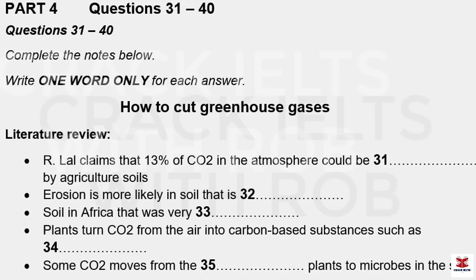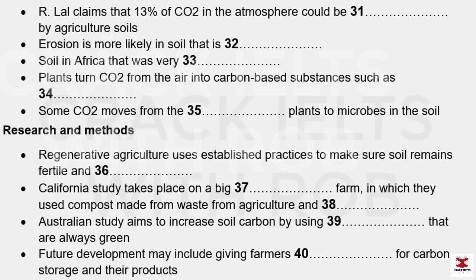Plants absorb CO2 from the air and transform it into sugars and other carbon-based substances. While a proportion of these carbon products remain in the plant, some transfer from the roots to fungi and soil microbes, which store the carbon in the soil.